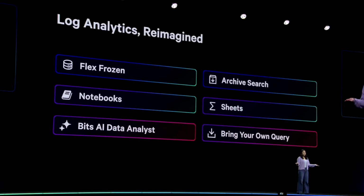Welcome to the future. Everything we've covered today stems from a simple belief that more data should never mean more complexity or work. We're reimagining the way you interact with logs, from retention all the way to resolution.